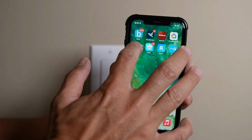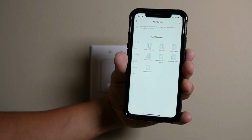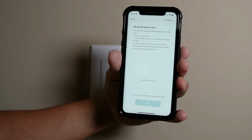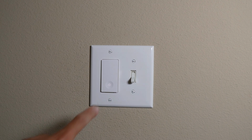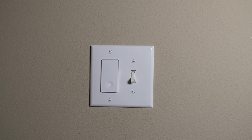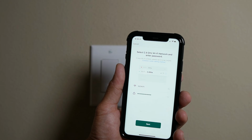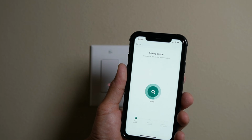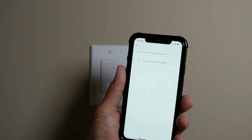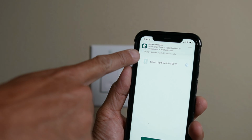Download, sign up, and open up the TreatLife app. Click the plus sign and add device. Choose the light switch that you have, and I have the single pole one. Push and hold the switch button for 5 seconds, and when the status light flashes, click next. This will only connect to a 2.4 GHz Wi-Fi. Type in your password and click next, and wait until it is connected. If you have set up the app with Amazon Alexa, it will automatically connect to it.